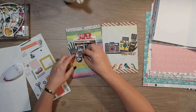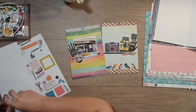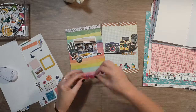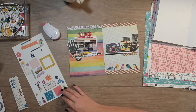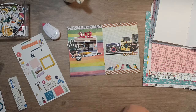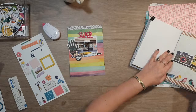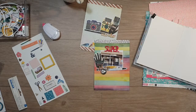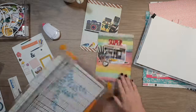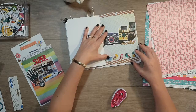I tried to get this play to kind of wrap around the flare there. It kind of did. It wasn't quite as wrapped as what I was visualising. There are close-up photos coming at the end, so make sure you stay tuned for those. And it's at this point that I realise, oh, hang on, I haven't trimmed down my papers to fit the page. Thankfully, I can do it okay and it doesn't mess up too much.